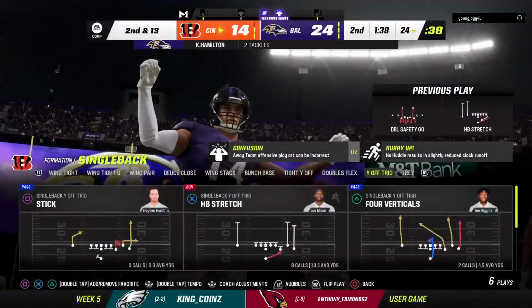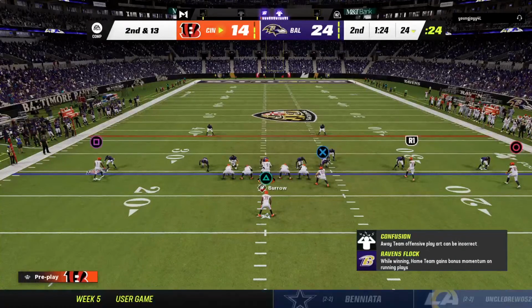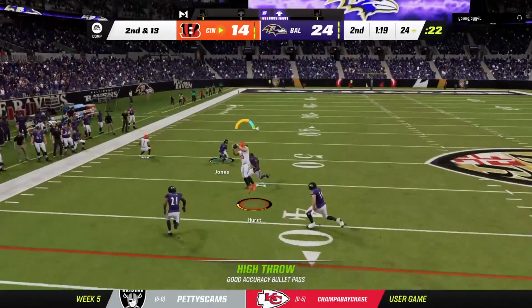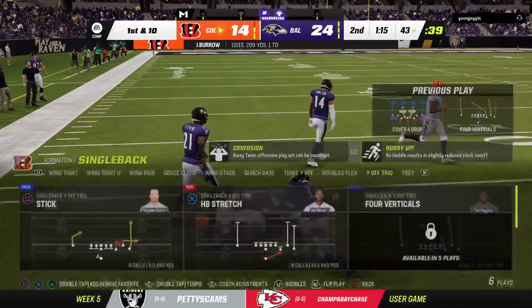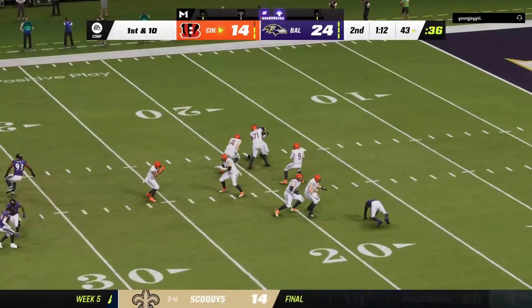Well, this guy can be everywhere. Kyle Hamilton getting there to drop him for a loss. I have a feeling they'll stay committed to running the football, especially on their early downs. They just haven't had a whole lot of success just yet. Now this one into the hands of the tight end, Hayden Hurst. And they get him down, but not before he takes it across the 40-yard line. 19 yards to pick up there.